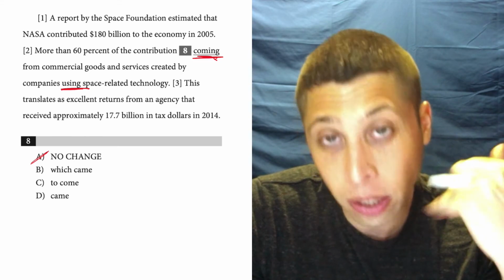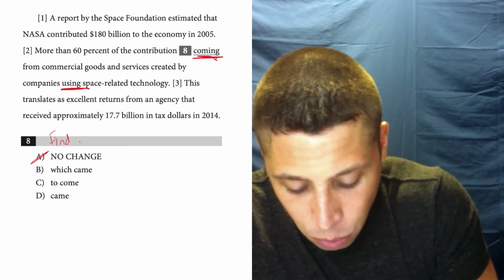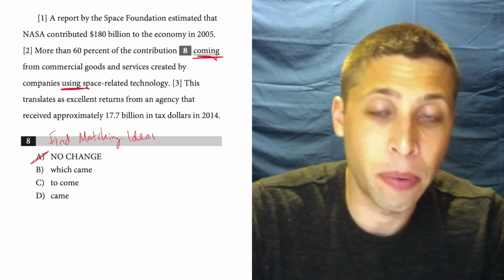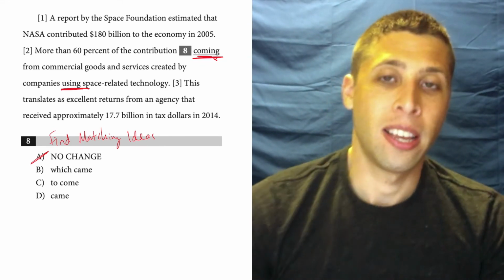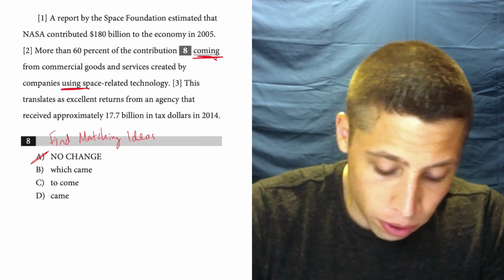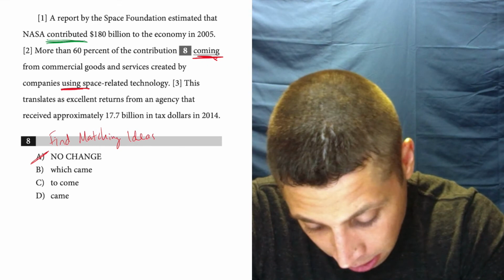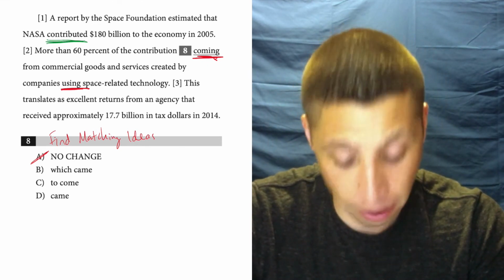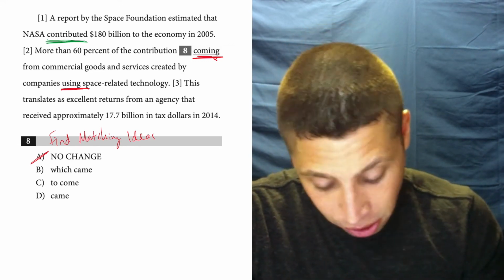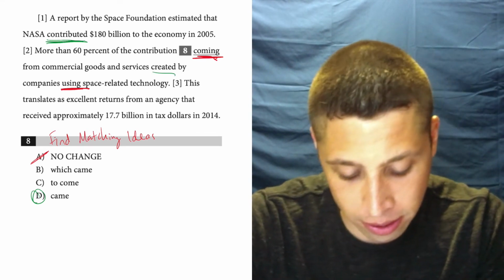But we are still looking for a match, right? It's not just that one tense is going to be right because it sounds better. It's going to be right because we can point to something else, in another sentence in this case, and prove it. So if we start beforehand, it says a report by the Space Foundation estimated that NASA contributed $180 billion to the economy in 2005. More than 60% of the contribution, well, it's past tense, so how about came from commercial goods and services created by companies using space-related technology.